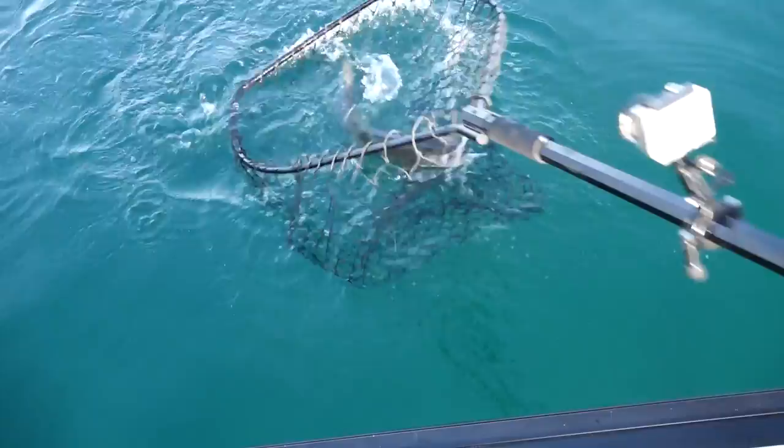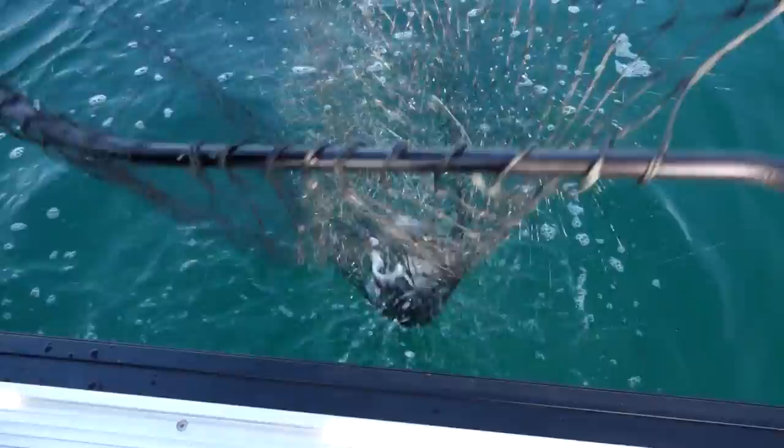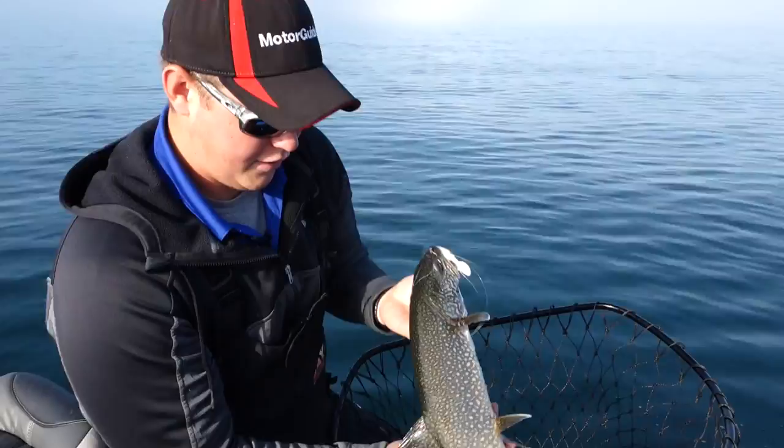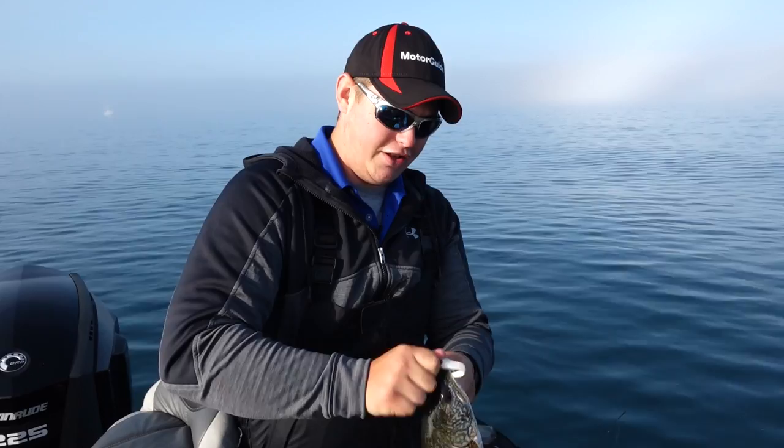Okay, I'm just going to lay it nice and light in the net like that, because this is one we're going to want to release. Yeah, that's a start. We ran all the way out to Stannard Rock to catch big lake trout. Now, this one doesn't come into the category of big lake trout, but it's our first of the trip. So we're going to get this one back, and we're going to go after a big one.